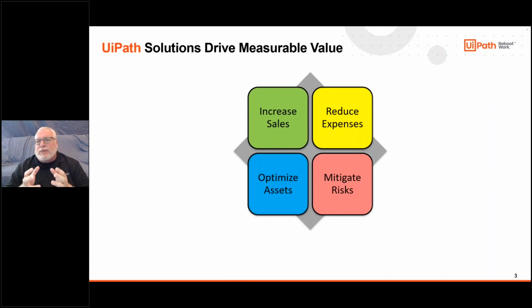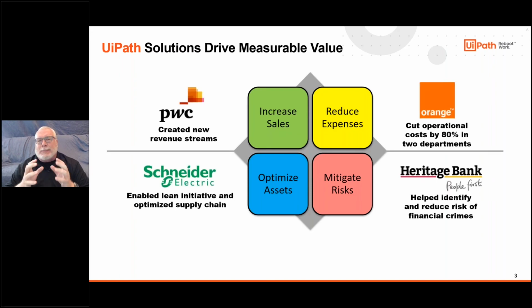When we talk about favorable financial impact, it usually comes down to one or more of these 4 specific financial areas. Does your proposal increase sales, reduce expenses, optimize assets, or mitigate risk? We got 4 great examples of customers that have done exactly these things. And I'm going to walk through this in more detail and unpack some of these areas in specifics for you. But PwC created new revenue streams.